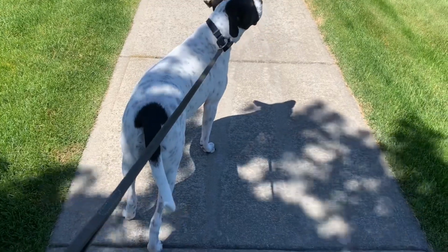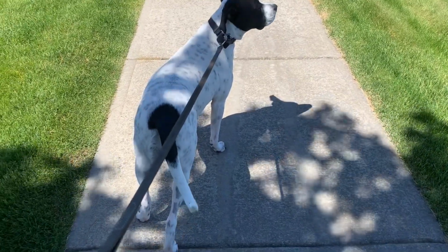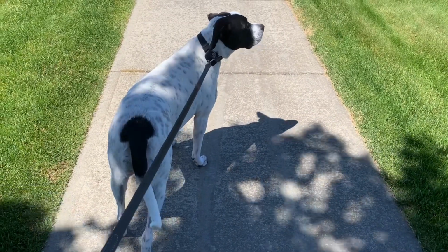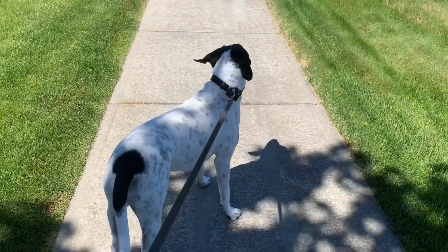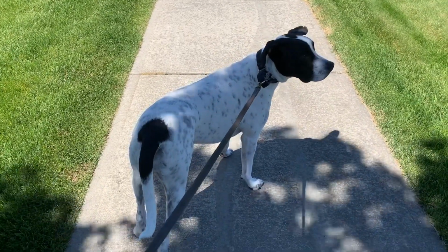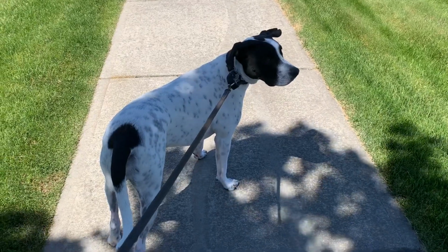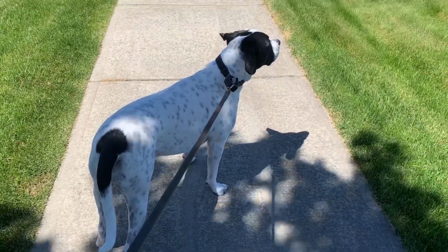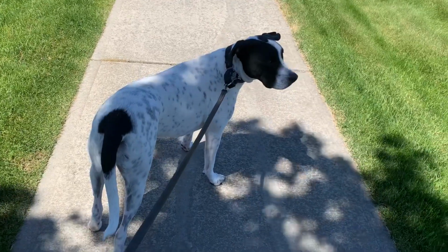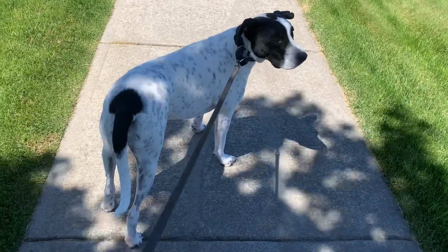Because what the dog wants is to move forward. That is a reward for the dog. He's not getting to move forward. So this is the part that gets boring. You want to stop like this and just stand there and wait. Now, this can take a while. So maybe have your phone, something for you to do, because this is waiting.